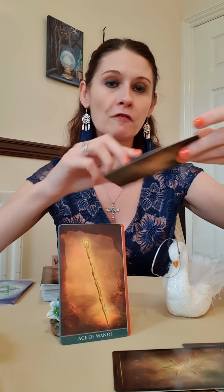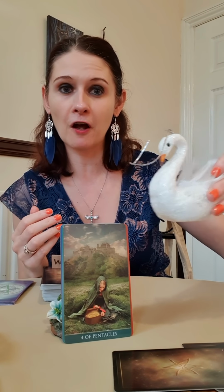The Ace of Wands, really powerful because it's fast-paced movement, passion. Movement with passion, movement with purpose. And this has taken you through until March time. We've also got the Four of Pentacles, which is a card of letting go, a card of relaxing, breathing, trusting the journey. Remember, going with the flow.